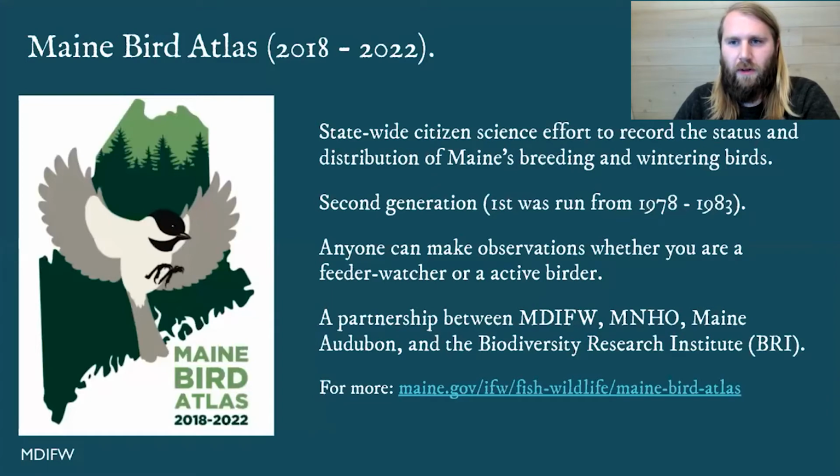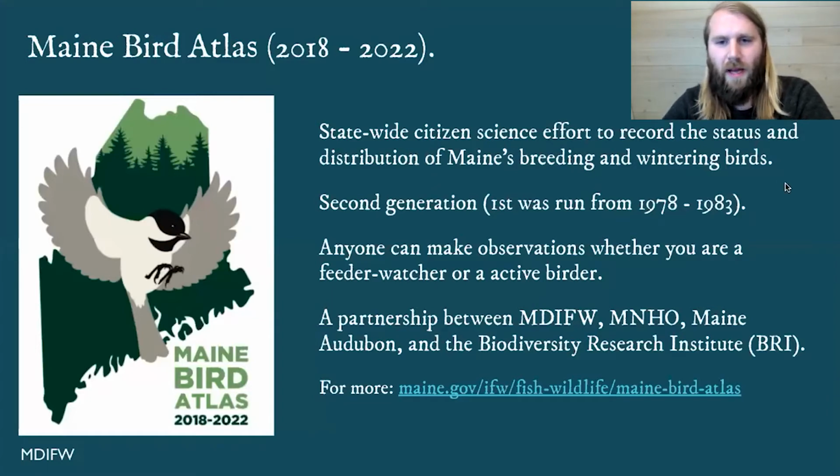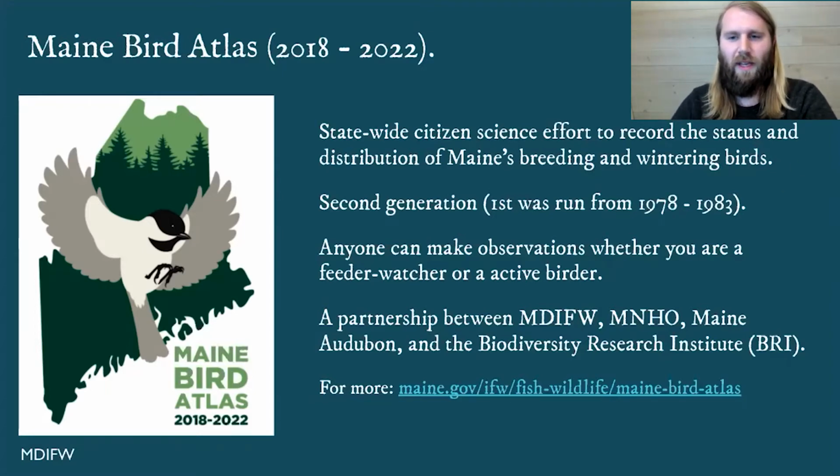So just speaking in general, the Maine Bird Atlas is a statewide citizen science effort. This is the second generation of the Atlas. As you can see, the first generation was run over 30 years ago. It's a project that anyone can make observations in, regardless of your skill level. If you're a new birder, there's opportunities for you. Or if you're a more experienced birder, you can go out and look for some of the tougher species, or help us complete a number of Atlas blocks. It's a partnership among many organizations, and we're all working together on this massive project that's looking at the distribution of these species and the abundance of these species, so we can compare how things have changed over time.